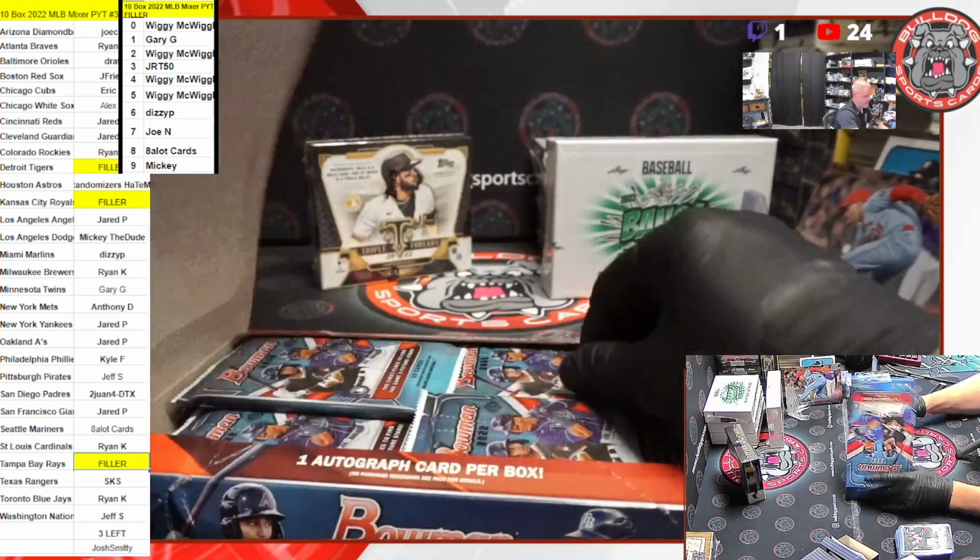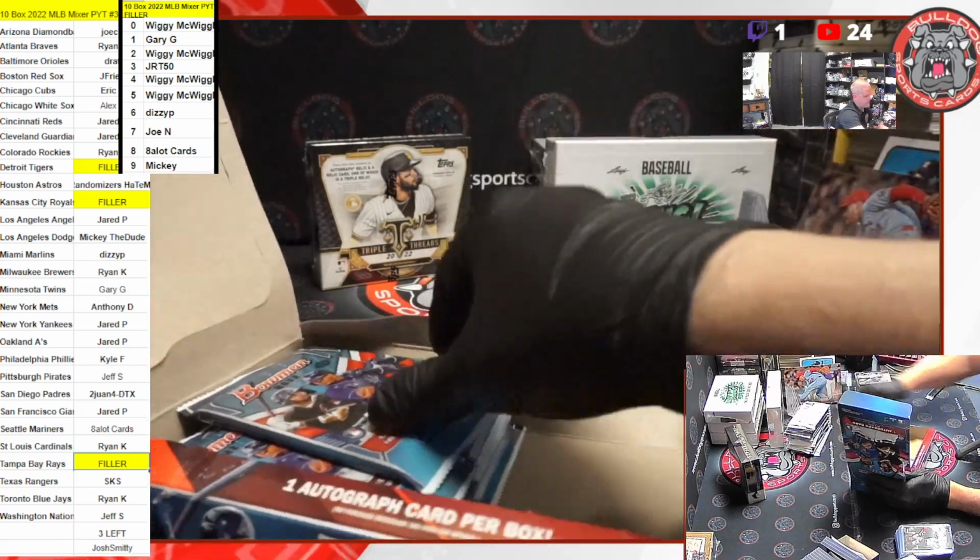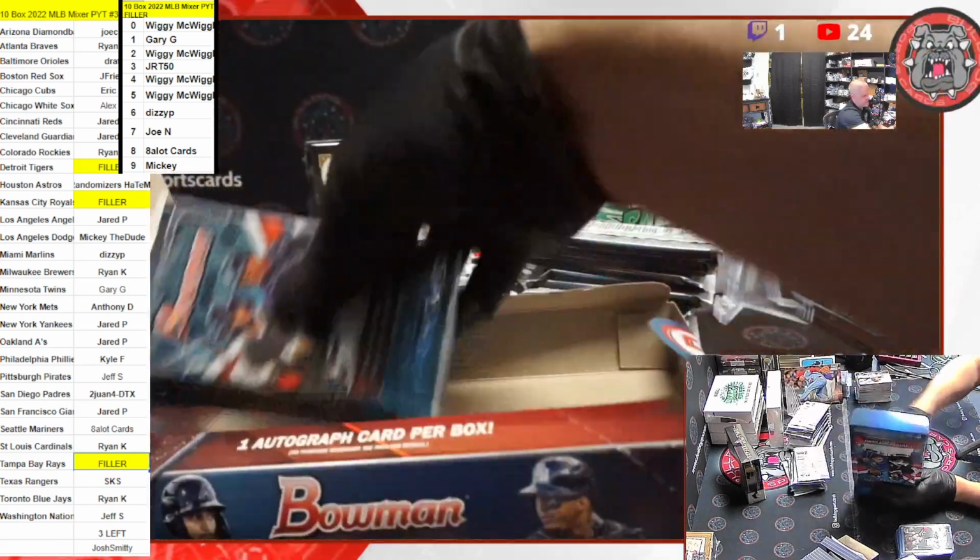All right, by the way, we still have a blaster case to rip.